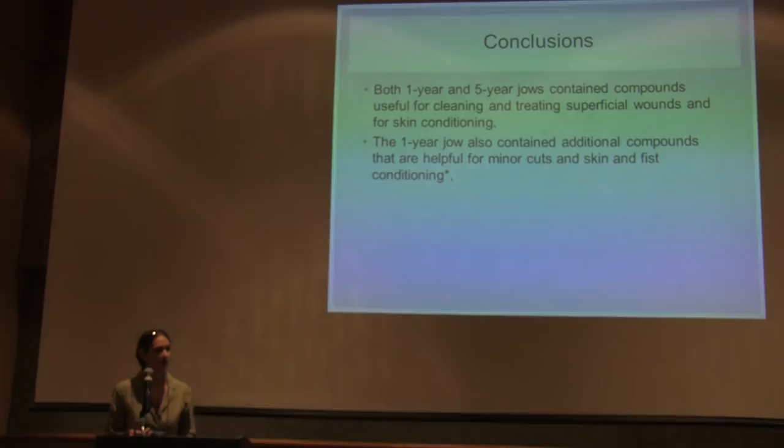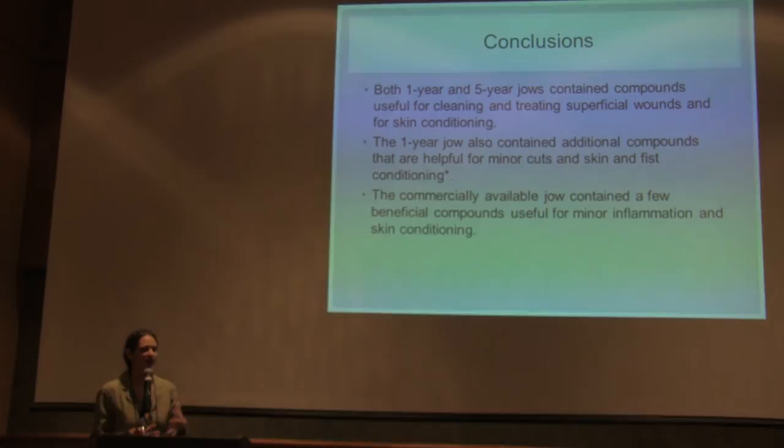And then this commercial jow, this particular one, just kind of looks like a knockoff, where it has a few beneficial components in it, but not the full complement of properties that one would find in the traditionally prepared jows.